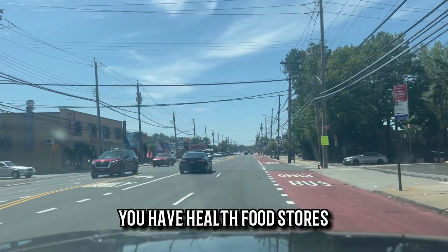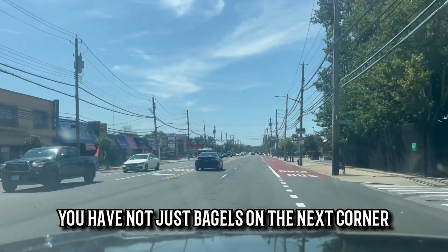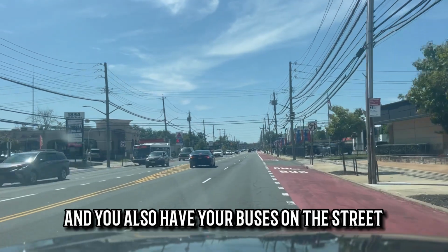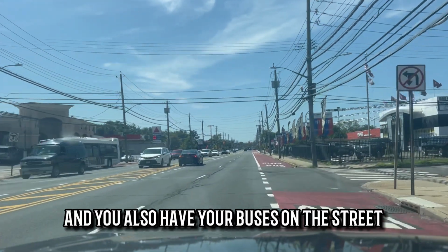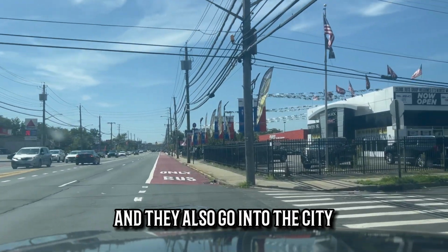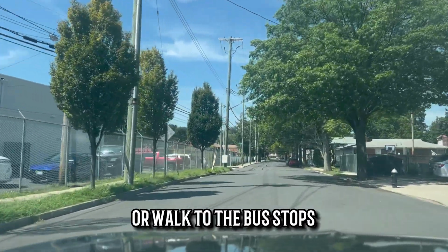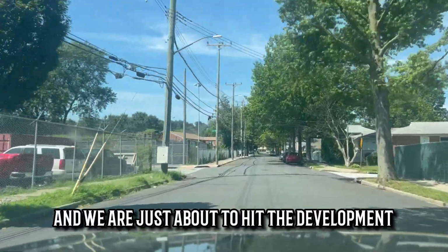You have health food stores. You have a Staples. You have Not Just Bagels on the next corner. There's so many stores around here. And you also have your buses on the street that run through Staten Island, and they also go into the city. So a lot of people park their cars down here or walk to the bus stops. And we are just about to hit the development.